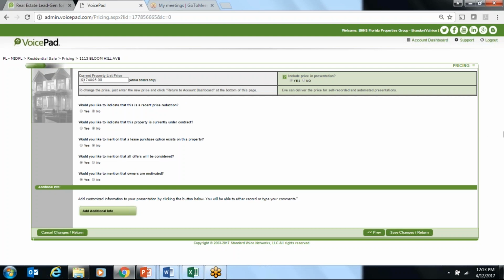And then finally down here at the bottom, you'll see that it says add customized information to your presentation by clicking the button below. You will be able to either record or type your comments. So at the end of the computerized narration, as it goes through and details the general features of your home, the interior features, the exterior features, the community amenities, then the price and any price changes, the final thing would be your narration that you either type or record to be read back to your customer as well.